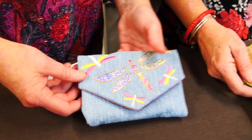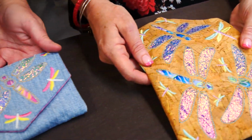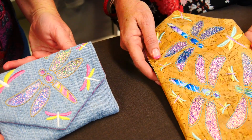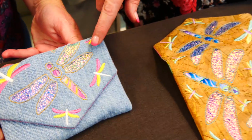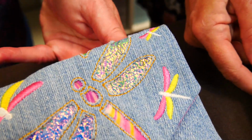That's very cute. Fully lined inside, and it has one that we've made out of cork. This denim one, Deanna made this for herself. Yep. And just recycled some old jeans. So this has got a special name. This is reverse applique. Yeah, reverse applique. And we've used a little bit of mylar on the wings.